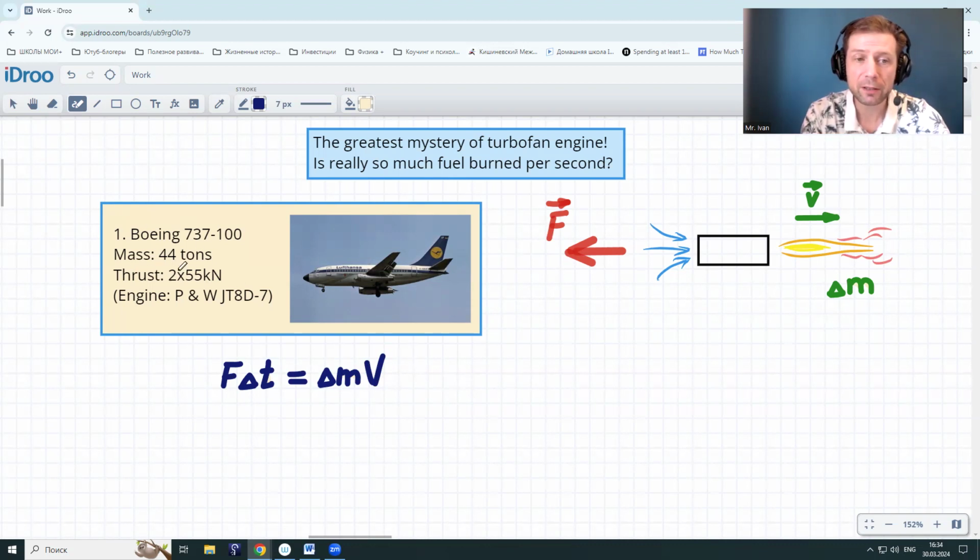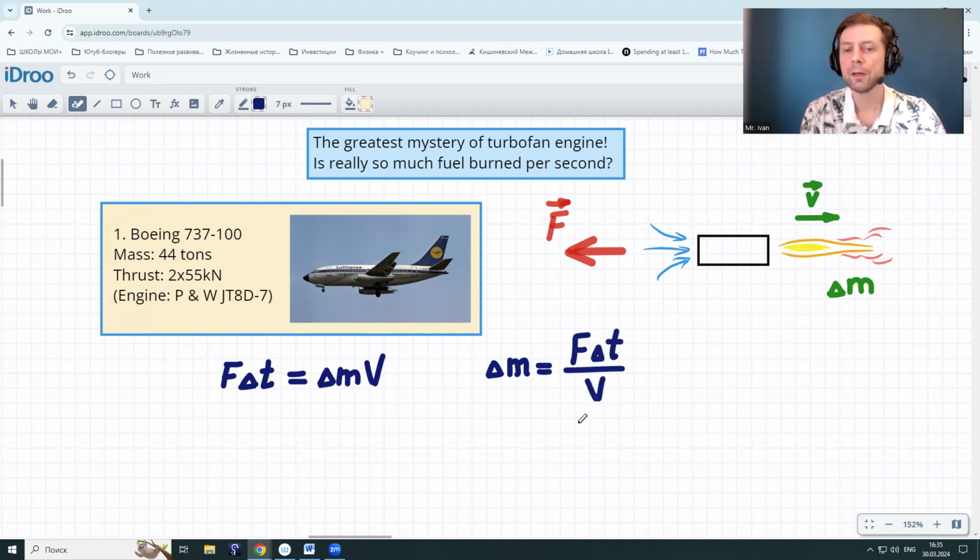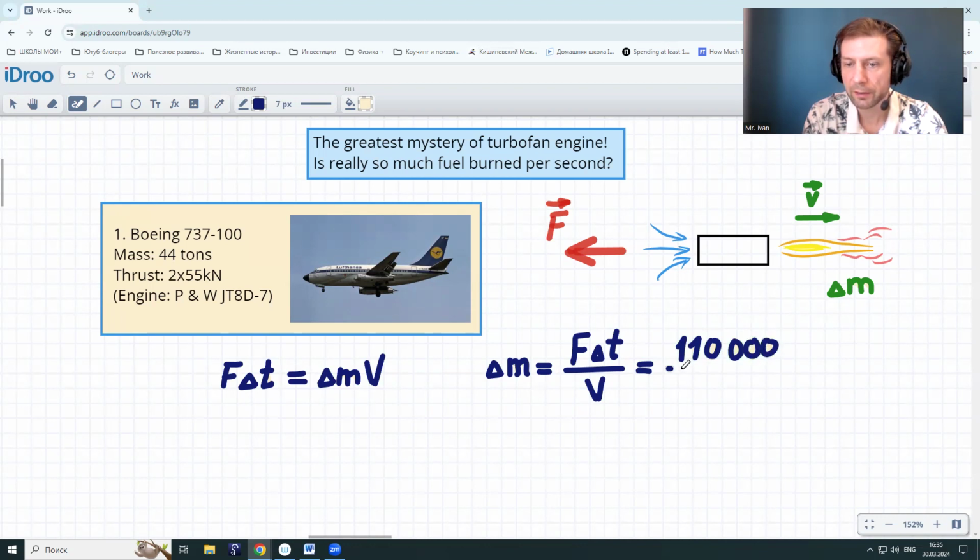If we have a thrust of 55 kilonewtons per engine, and we have two engines, the total thrust is 110,000 newtons. Then we can simply calculate delta M, which should equal F delta T over the speed of reaction gases. Let's say delta T is one second, so we want to find the fuel spent per second. So in this case I would just put 110,000 newtons of thrust divided by the speed.